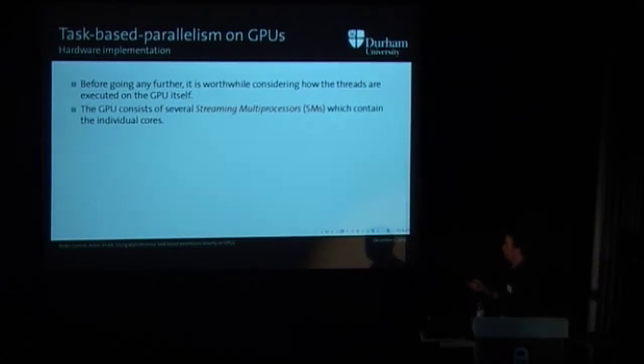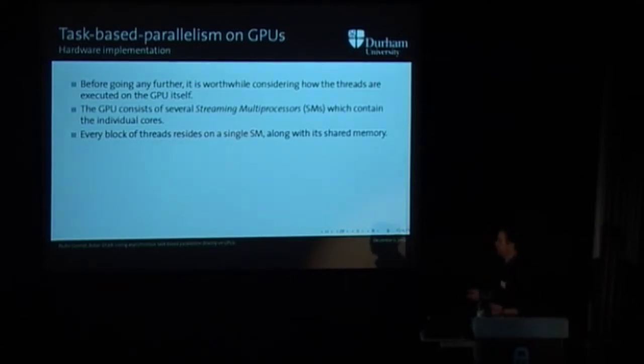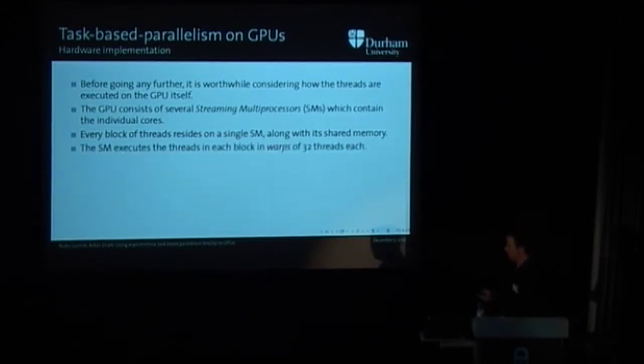These GPUs have a concept of a streaming multiprocessor, which will actually contain the individual cores. So the whole GPU is actually a set of SMs that have these cores on them. And every block of threads will reside on a single multiprocessor, and that's where its shared memory is also going to be stored. So every block, for its entire life, is tied to a single multiprocessor. The multiprocessor will execute the threads in each block in warps of 32 threads each. That should also be nothing new to everybody here.